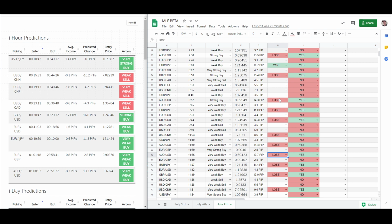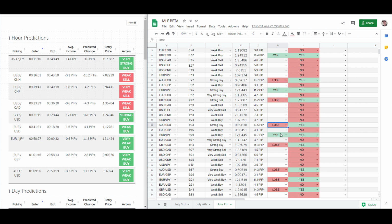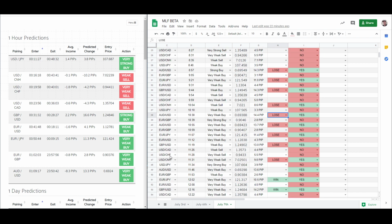That identifies that it is correctly picking up the trend. And if you've got 2 losers in a row, like for the AUD USD, going back to our earlier trades here, AUD USD lose, AUD USD lose, boom. Those 2, you identify it's not correctly predicting the trend. You look at the charts, you see it's kind of looking like a down trend. You don't take that trade, AUD USD. You don't take that trade, AUD USD. You maybe don't take that trade.